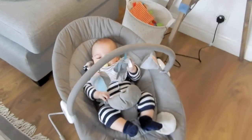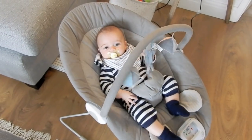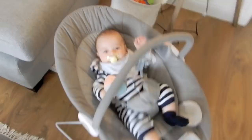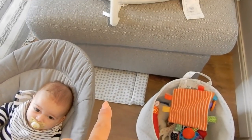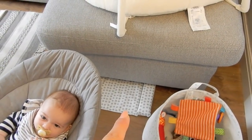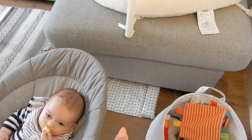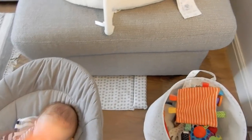When he was a little baby, he really couldn't stand it, but he seems to like it a lot more now. So yeah, he's very excited today. You'll notice behind him, just underneath there, it's usually pushed all the way under, is a changing mat from Mothercare. I think it was £5. I keep one of them downstairs and one of them upstairs just for ease, so we can change him super easily.